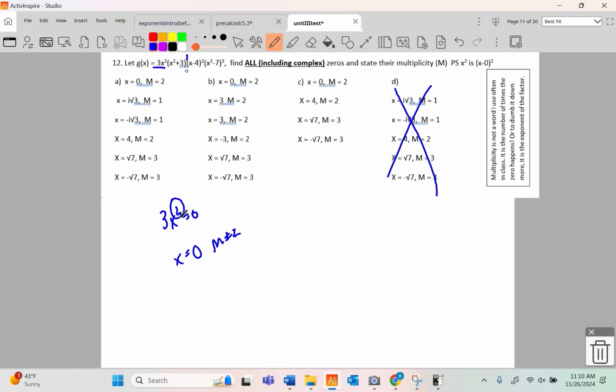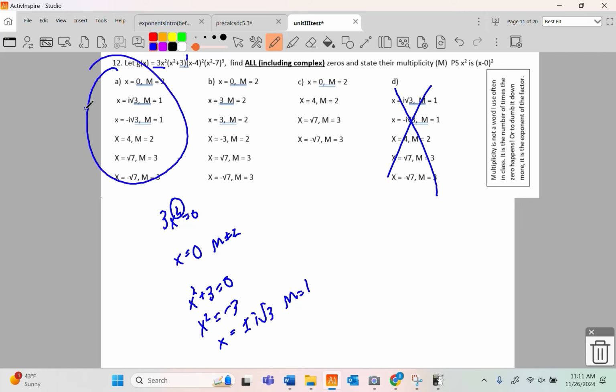x squared plus 3 has a factor there of 1. So x squared plus 3 is 0. x squared is -3. x is going to be plus or minus the imaginary root of 3. That 1 is the multiplicity. So I'm looking for plus or minus the imaginary root of 3. And these two don't have it. Choice A. Or maybe it was a different choice on your version, but this is the correct one on this one.